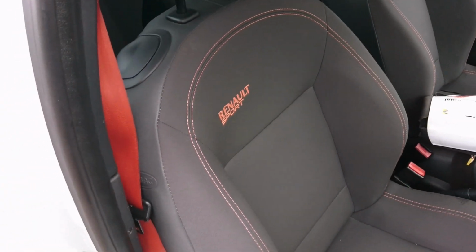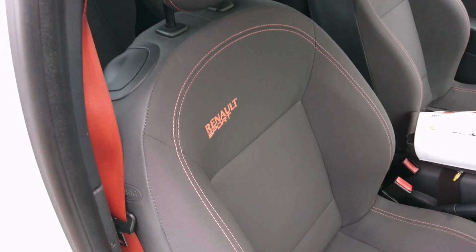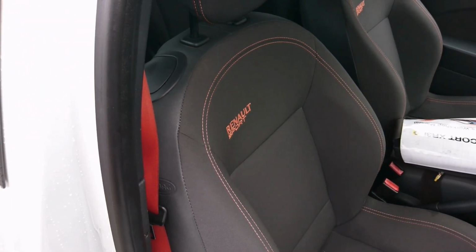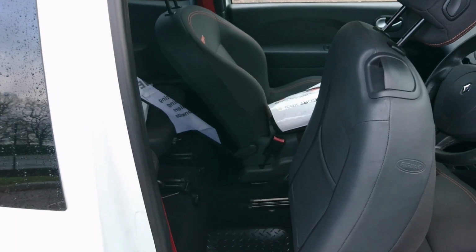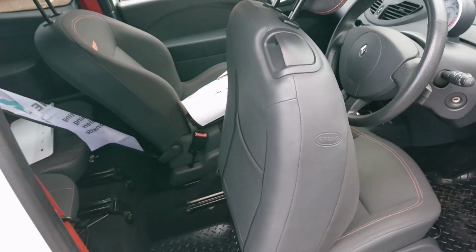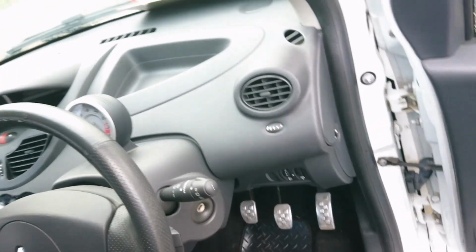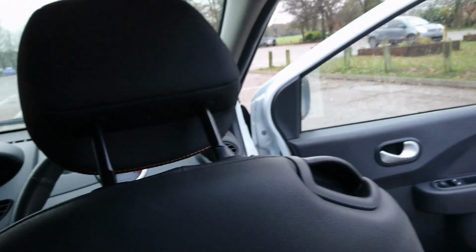Right, we're going to try to get in the back, aren't we, viewers? Mr. Manning from the Matty's Cars channel, this is for you. This actually could be a lot easier than it looks. Let's see. Side airbags, might need those if you're driving very hard and you end up in a spin.